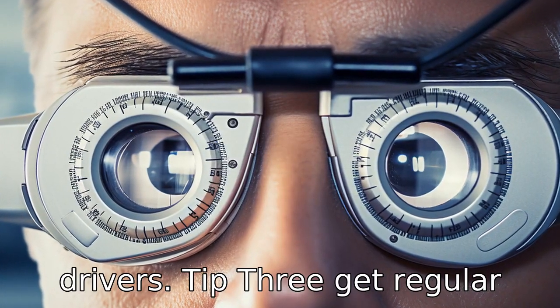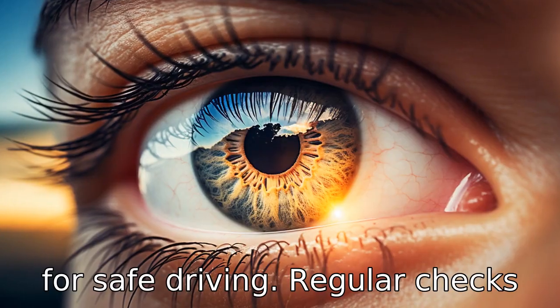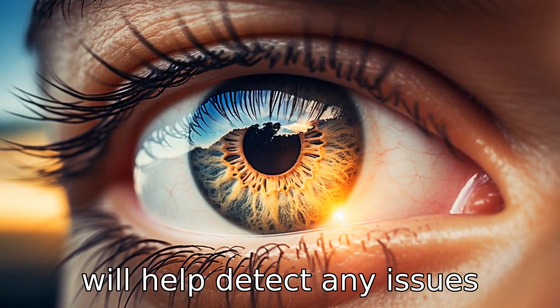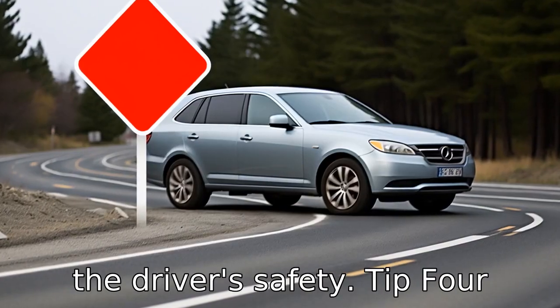Tip 3. Get regular vision and hearing checks. Good sight and hearing are crucial for safe driving. Regular checks will help detect any issues earlier, and proper correctional measures can be taken to ensure the driver's safety.